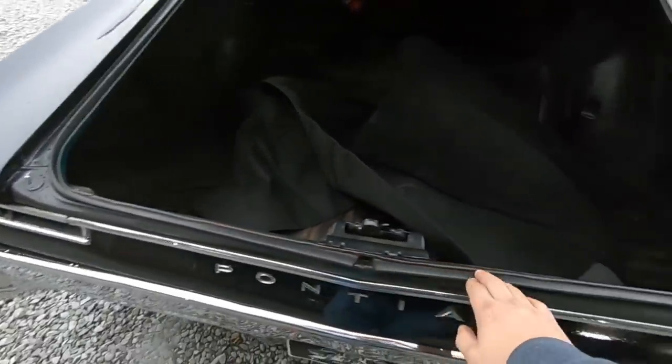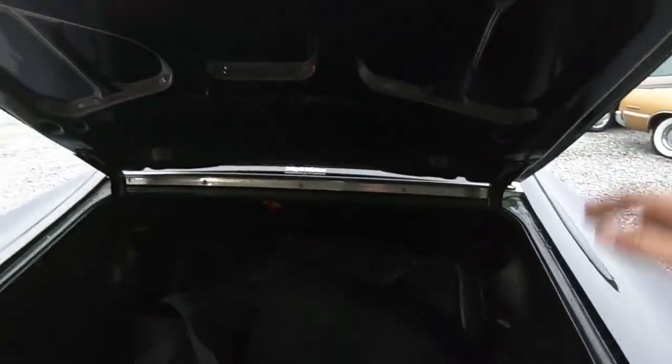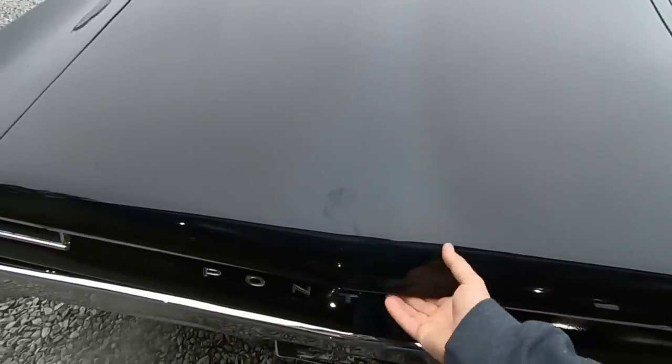You got a good seal around it. It seems nice and dry. There is a little bit of water in here, but for the most part, it's keeping a lot of it out. But that's the only way to open the trunk, is that button. It's electronic.